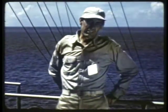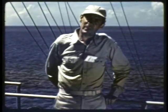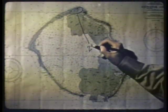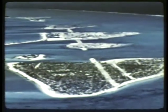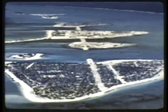Well, so far, we've pieced together quite a bit of this operation. I don't believe you've ever had a good look at our key test islands. The test islands for Mike are located at the top, or the northern sector, of Eniwetok Atoll, some 25 miles from Parry and Eniwetok, the two base islands of this atoll proving grounds. There are three main islands making up the test site. These are Alugilab, Teeter, and Bogan.